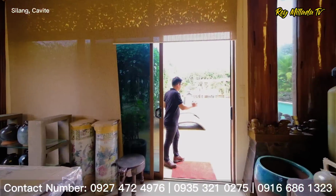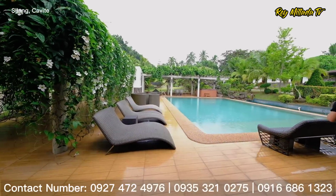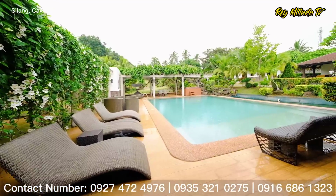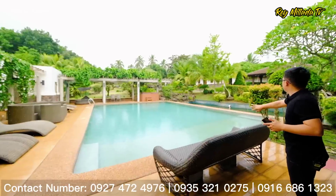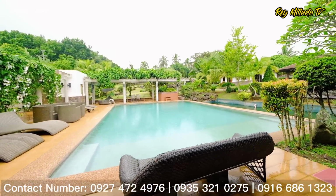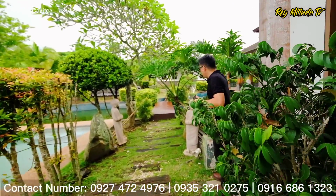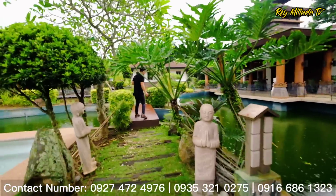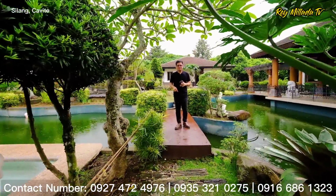Wow. Guys, over here, it's rainy today, and this is your pool area with a shower over there, with a pond area and a space over here where you can keep pets, and a bridge. Even the bridge, it looks so beautiful. But be careful because it's slippery and rainy today.